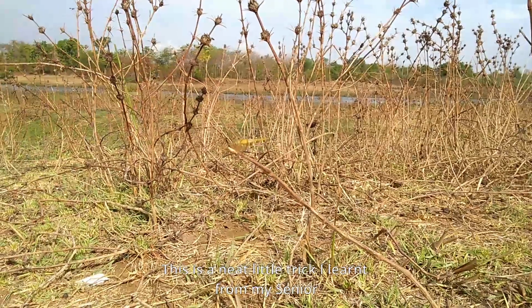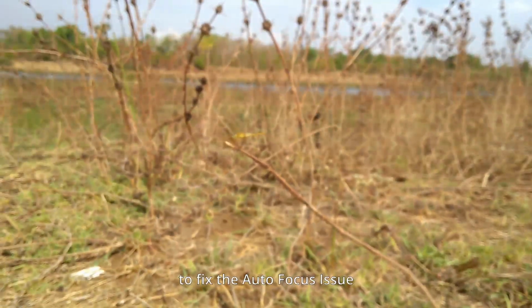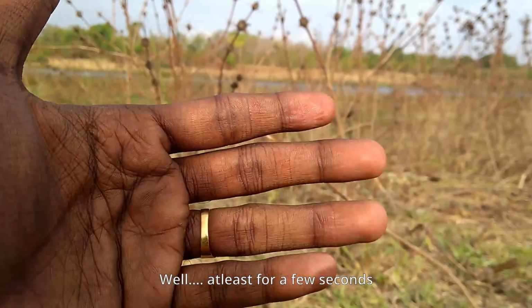This is a neat little trick I learned from a senior to fix the autofocus issue. Well, at least for a few seconds, it works.